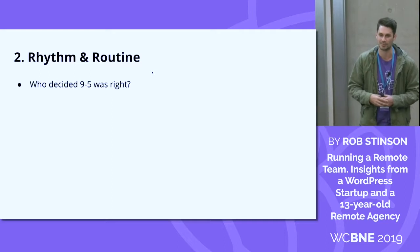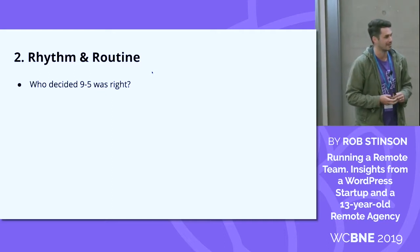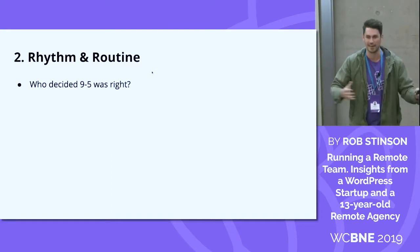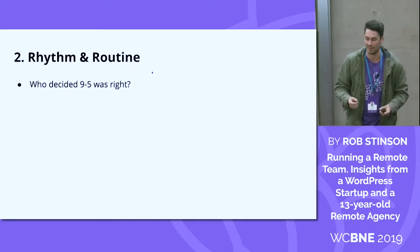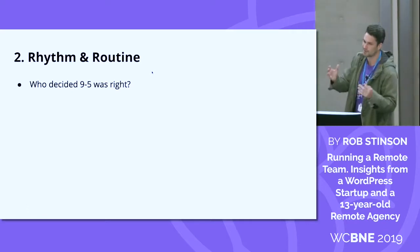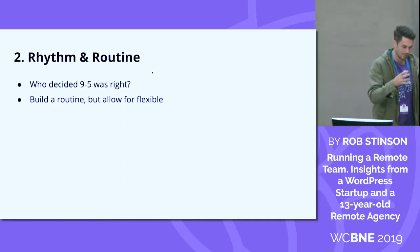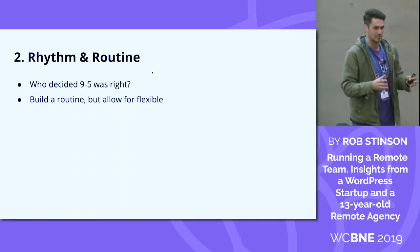That disconnects us from getting vitamin D, which is apparently very important to us, connecting with, you know, people out in our community which are awake at normal hours. Of course, flexibility in remote, but let's be reasonable. And, you know, this is basically summed up as like, build routine.